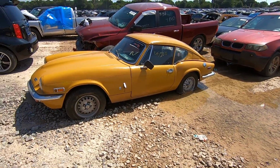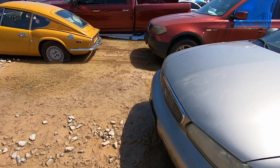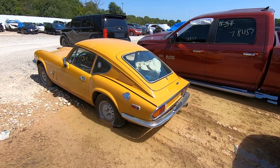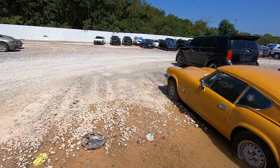But the difference is there's actually a little room here. I can kind of maneuver around so that you can see the back end of this car a little better. Oh, I'm stepping in mud, but that's all right. Here you go. Here's the back end. I don't really think I can get too much closer to it, but it's really a beautiful, beautiful car.